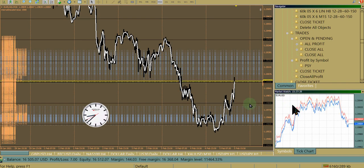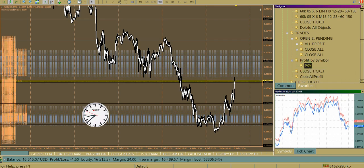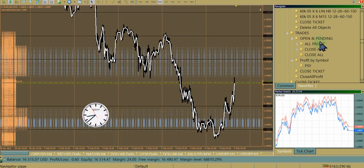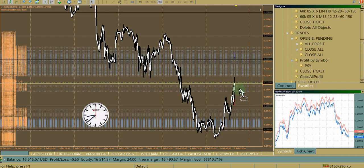But look at these shorts. It's working out. So let me scalp those. And there you go. Isn't that how you should do it? That's the scalp. Now let's do the buy limits, and rinse and repeat.